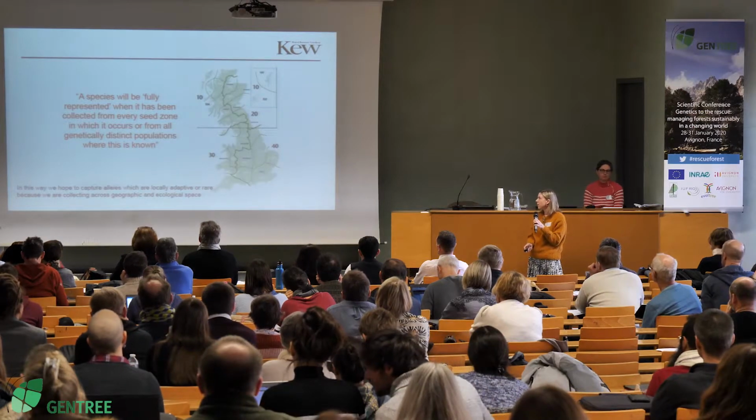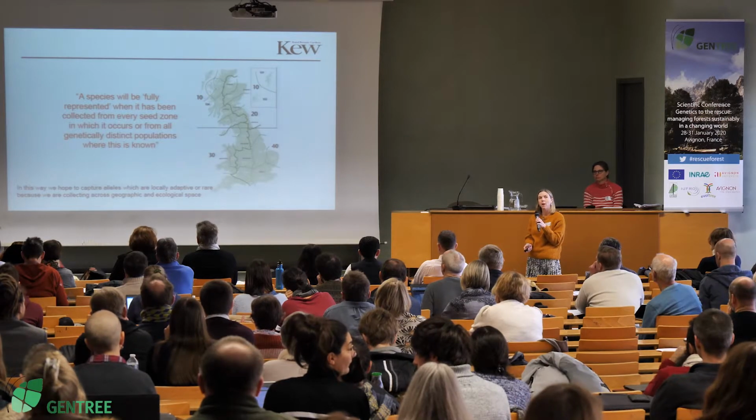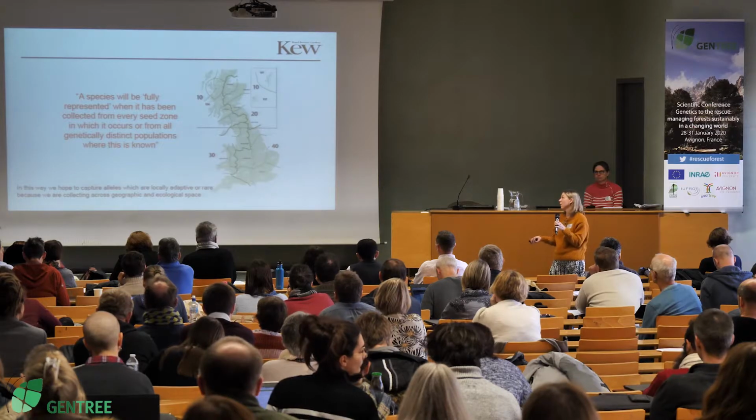So we then adopted the seed zone approach that had already been put in place by our Forestry Commission, and we suggested that we will treat a species as fully represented when it's being collected from every seed zone in which it occurs, and that includes altitudinal seed zones above and below 300 meters as well. And in that way, we really hope that we'd collect those alleles which are locally adaptive or rare, because we're collecting across both geographic and ecological space. But it was a bit of a proxy, it was a bit of a hope.